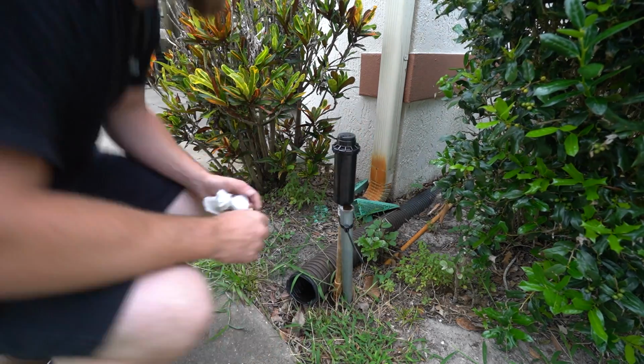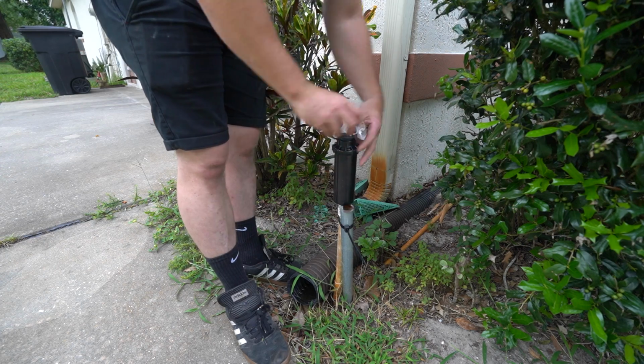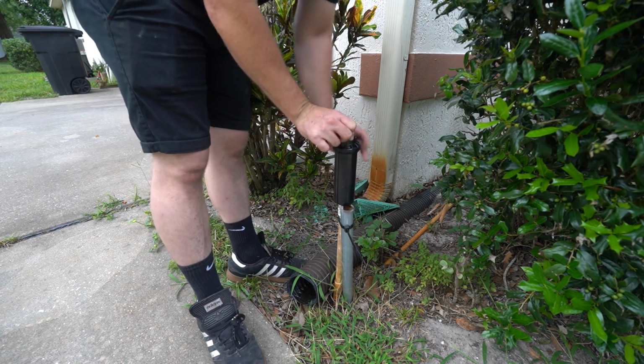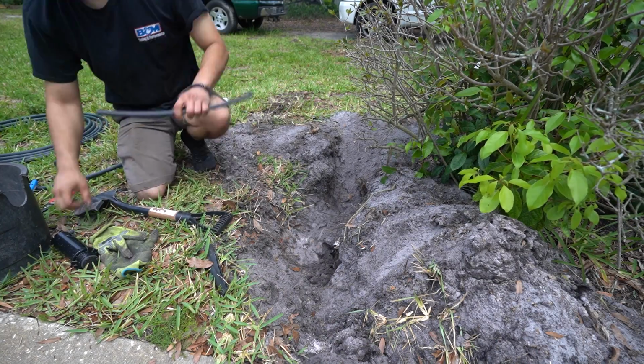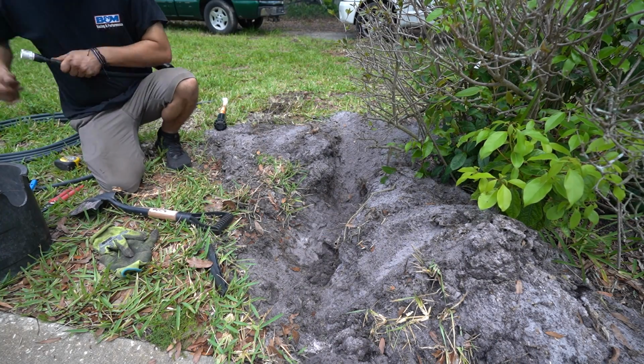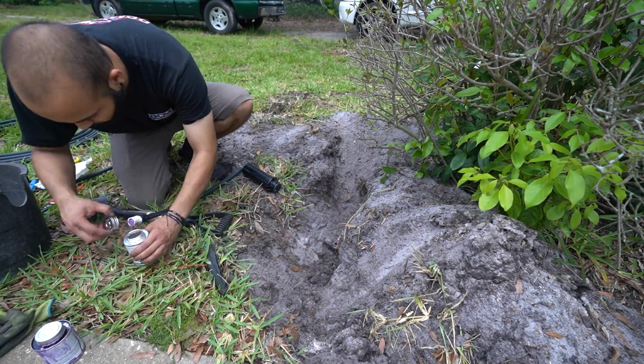So I got this one swapped out. I just left it as is. This pipe goes above ground because there's misters, and got it set. Basically you can set the range, how far it's going to rotate, and where it starts and stops, so that way we're not spraying all over the driveway. That's something that's always driven me nuts about sprinklers, especially here.